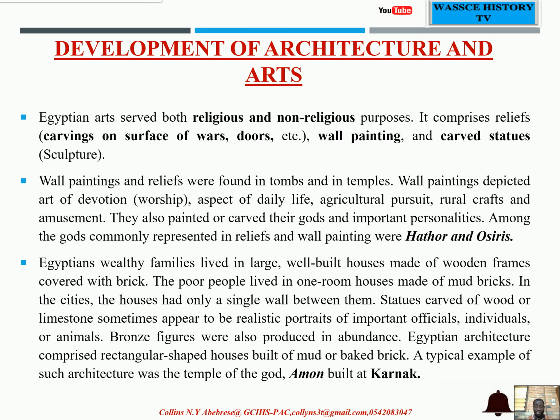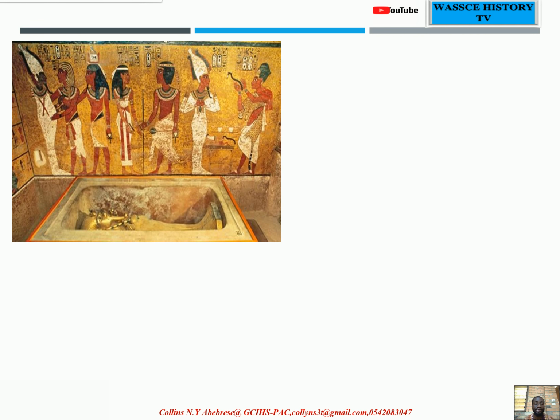Very, very interesting rectangular shape. So let's look at the buildings of these. Now these are the wall paintings that we talked about. These ones are the wall paintings, and we said that some of the artworks were found in tombs. And this is a tomb of a pharaoh. This is a coffin of a pharaoh over there, and these are the paintings, the artworks.